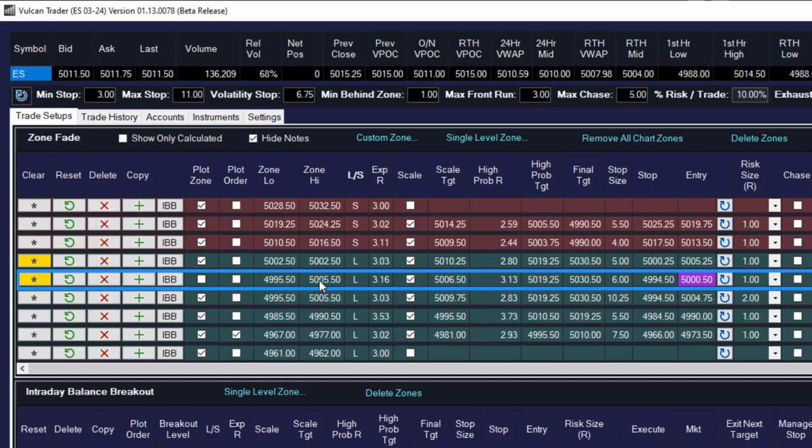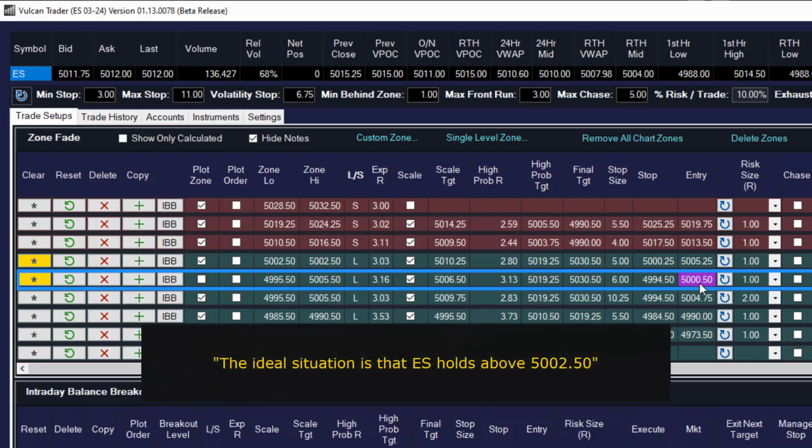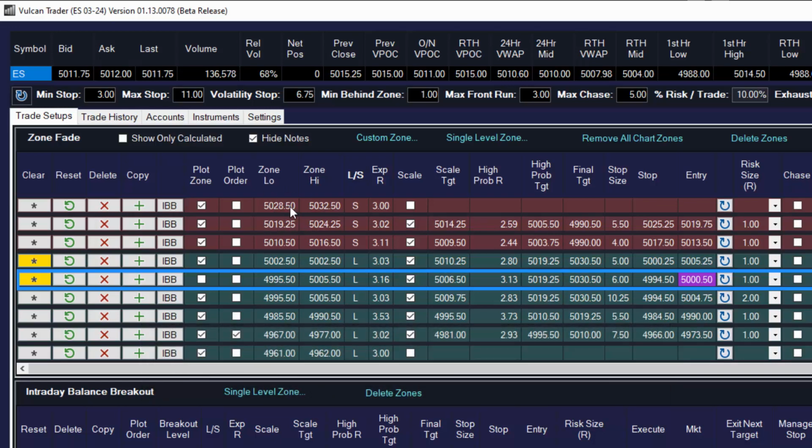On the other hand, if we break down below 4985 half to 4990 half and below yesterday's RTH low of 4988, that would be an intraday bearish indication. So in each of these instances, the expectation is for buyers to be active, and again, the ideal situation is that ES holds above 5002 half. Holding above that area can result in a test of yesterday's high and the all-time high area at 5028 half to 5032 half, and likely a breakout even to a fresh all-time high.